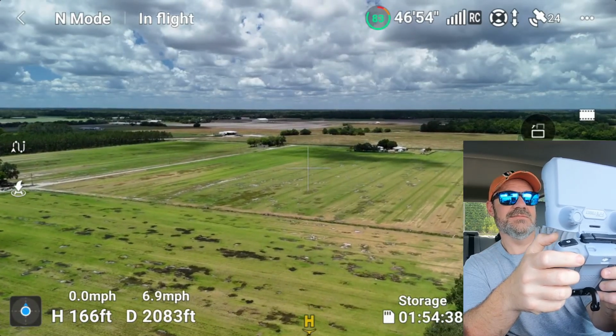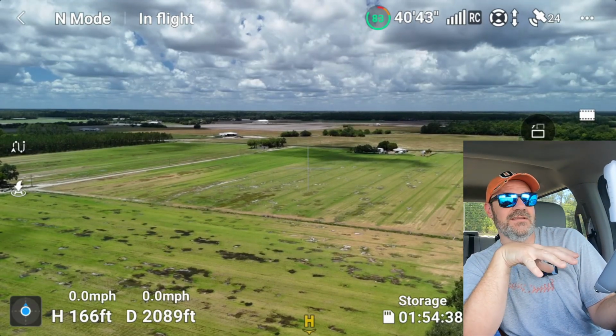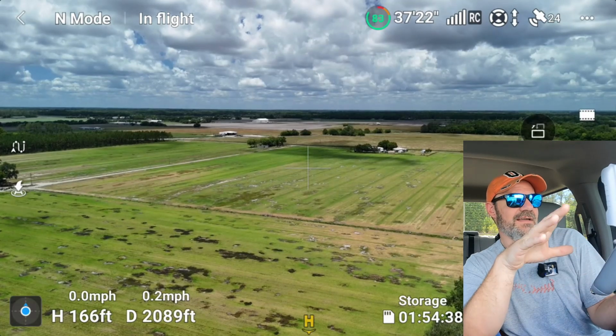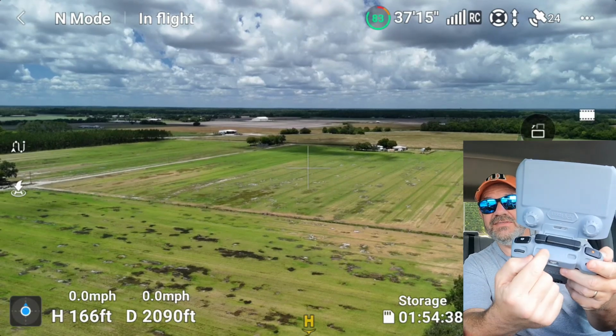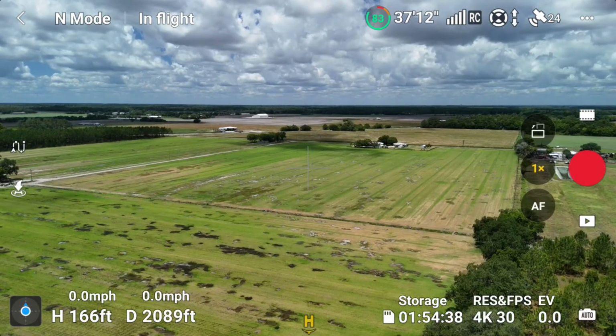So that, I think, is proof positive that sitting in the truck, for what we can do with these mini drones, keeping them in visual line of sight, I think that's proof positive that we don't need to be outside of a vehicle. It doesn't interfere. I don't even have the antennas out. So guess what? I think myth busted. What do you think? All right, let me get him home.